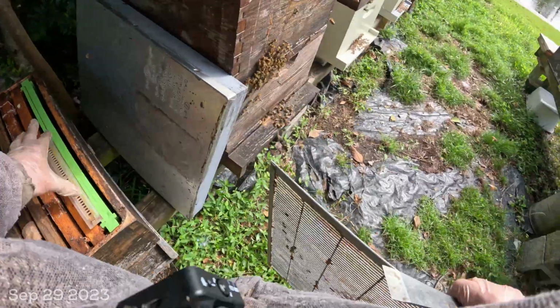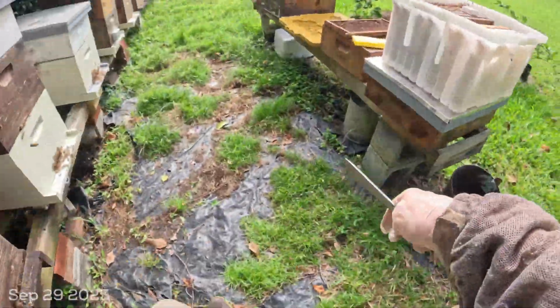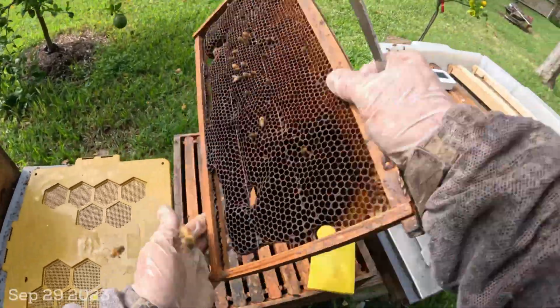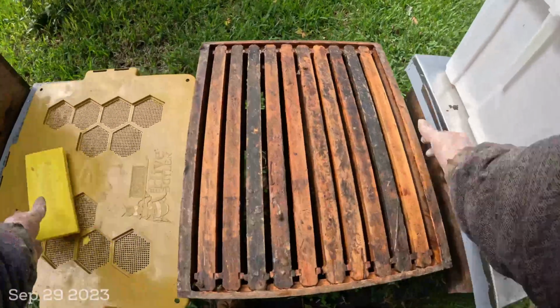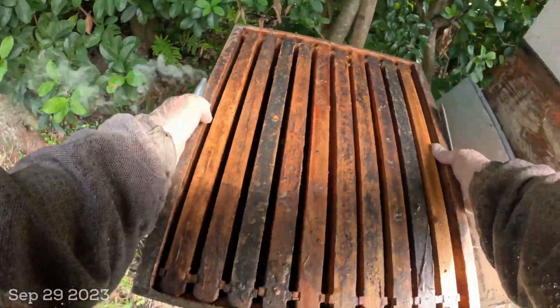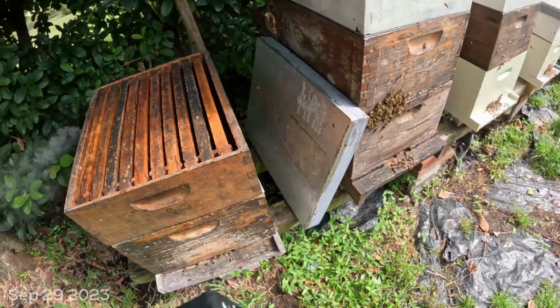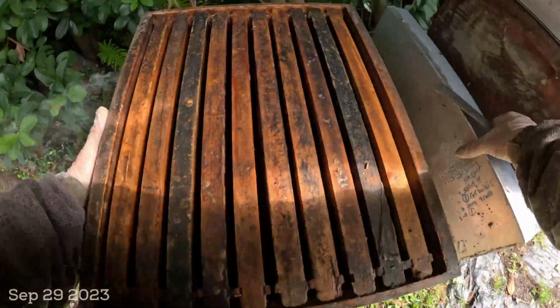In and out quick on this one. Not real strong, got some more brood. Put the super on just for good measure. That's now just drawn comb there. Probably won't make any honey. They could probably use a feeder. But the flow's on, so I'm gonna just try this. Keep a close eye on them.